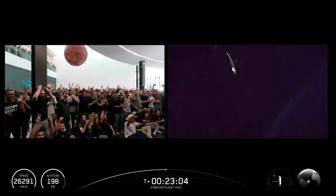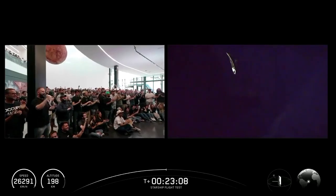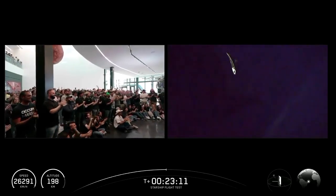And this is our team here at Starbase, Texas. These are all of the team members that have helped build the vehicle, that have built the Pez dispenser, and got it ready to fly today. Amazing work.